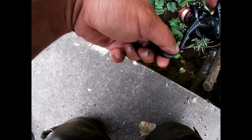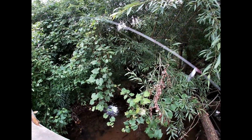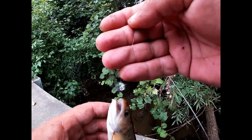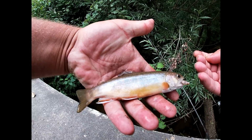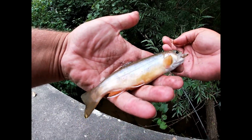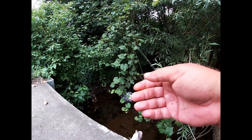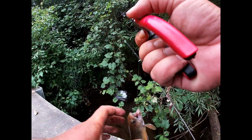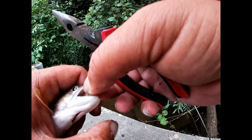Oh, I got something. It ain't very big. Oh boy. It is a tiny little speck, but he swallowed it so bad. Beautiful little colors on him. It's got the orange. Very light colored. We're gonna have to keep him. I guess that's one of my fish tonight. He definitely ain't gonna get released and live.